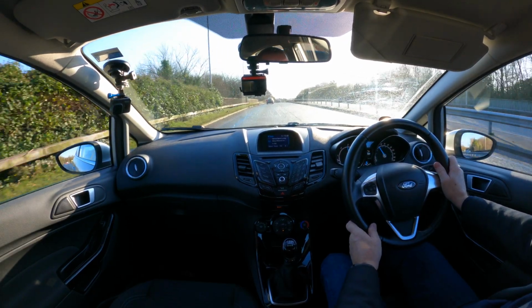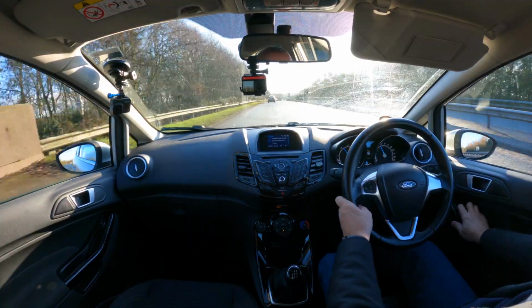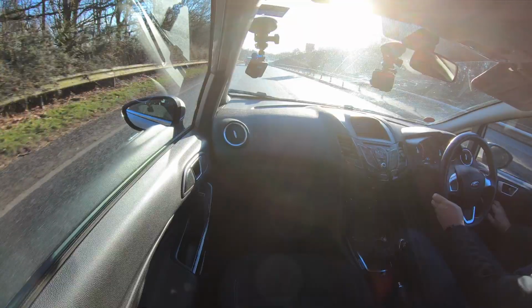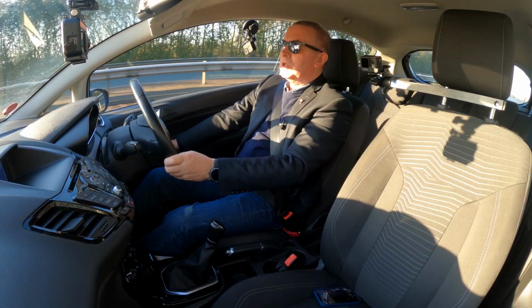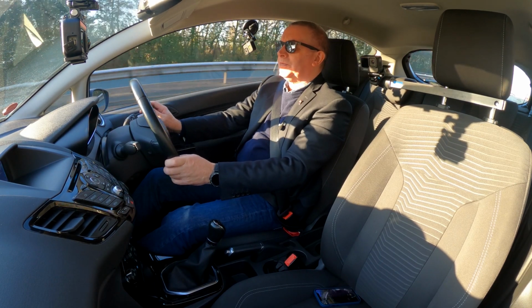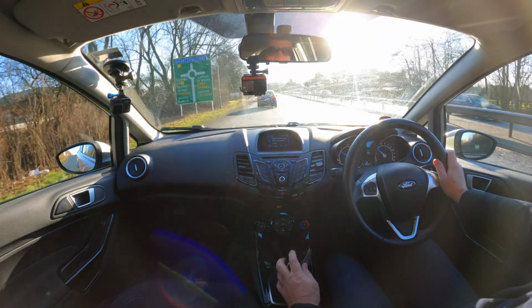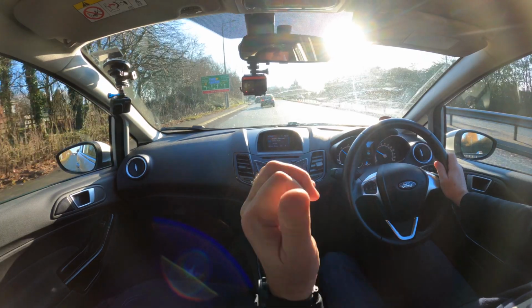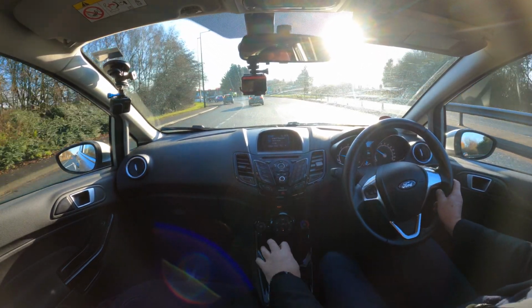Heating is certainly good. We've also got air conditioning, electric door mirrors, just check them. Yeah, driver's working fine, passengers too, that's good. And then your electric window switches here. Sun's very low down today, probably whiting out the view from the camera here, but we'll see.